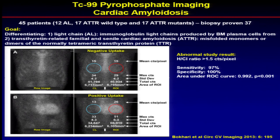So in conclusion, I think nuclear cardiology continues to serve us very well, and the applications keep expanding. And I wish I had more time to talk about it, but that's a brushstroke of where we are today.